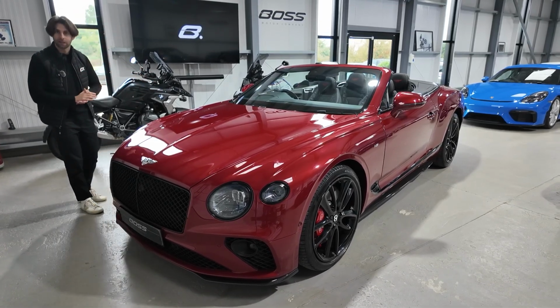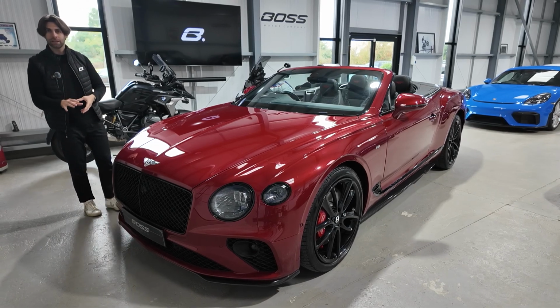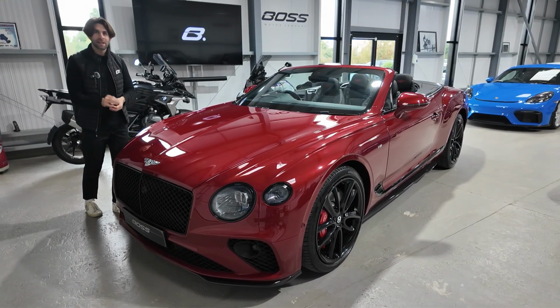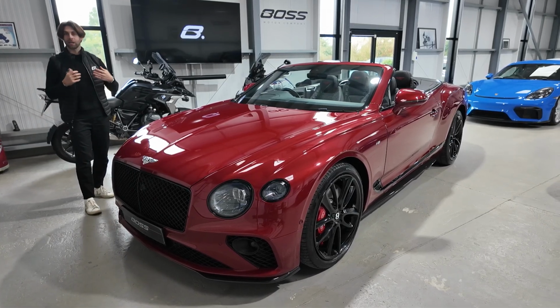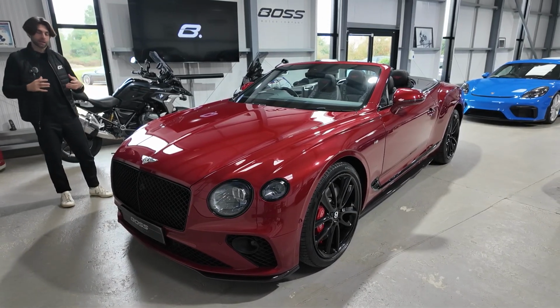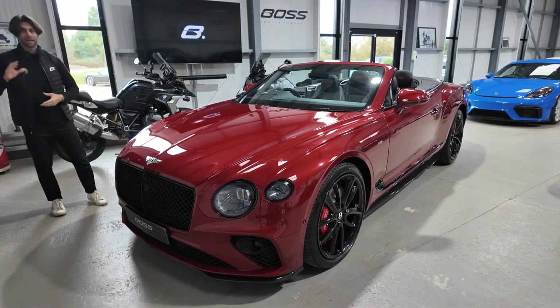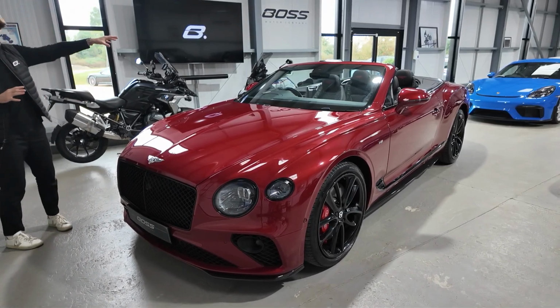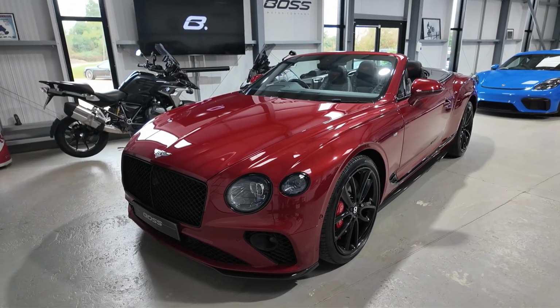Let's start with the colour. This is Mulliner Extended Range Candy Red. It is a £5,700 cost option. Then we move on to the Blackline specification, the Mulliner Blackline specification. That's circa £10,000. It allows the car to have the normal Mulliner interior pack, but you then get all of the black accents across the whole of the car.